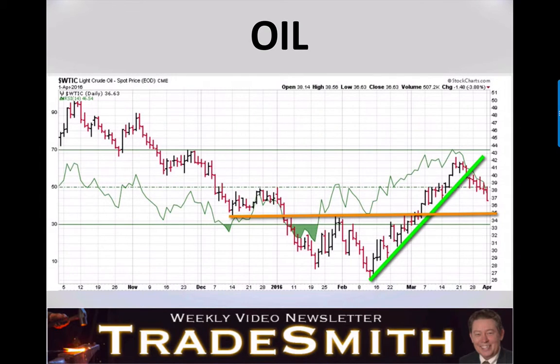Oil. We broke the uptrend line. I talked about where the downside objective is. It's that horizontal orange line. That horizontal orange line connects a low that was made back in December with a high that was made at the end of January. And so that's my objective on this downside move. That's 35 bucks. I called for that when we were up at 40. So the market's going along exactly as predicted.